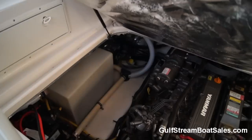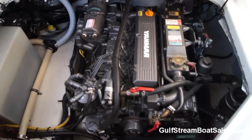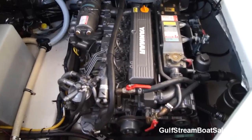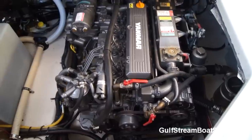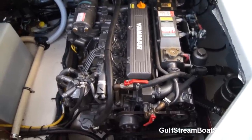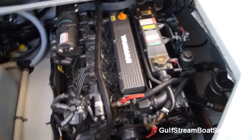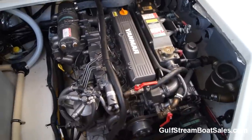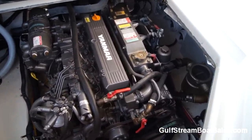Engine access is really good. We just lift the hatch that's on a couple of gas assist struts and it gives access into the Yanmar 4-cylinder 240 horsepower turbo diesel motor. These engines have a reputation for bulletproof reliability. This one has only run 96 hours and it really shows it. I mean, the engine itself is in pristine condition. There's absolutely no signs of any corrosion or anything untoward.